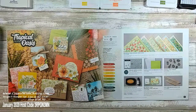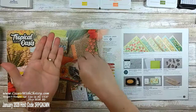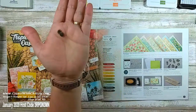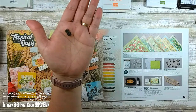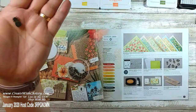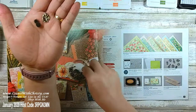Excuse me. I've been coughing off and on all day. Here's the Tropical Oasis trinkets that are in the suite. Haven't used these yet, but they are so neat. There's a little pineapple. Let me see if I can get in the light a little better. It's not lighting up real well. Let's see if I can lighten this up just a teeny bit. Yeah, kind of shows it to you. There's a neat pineapple. Then we've got a palm leaf. That one you can see better.